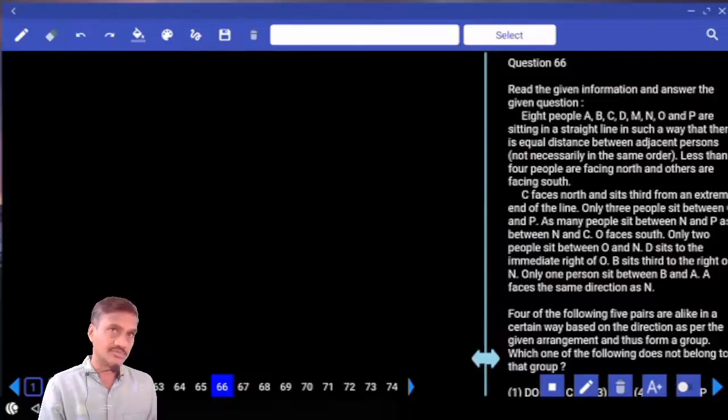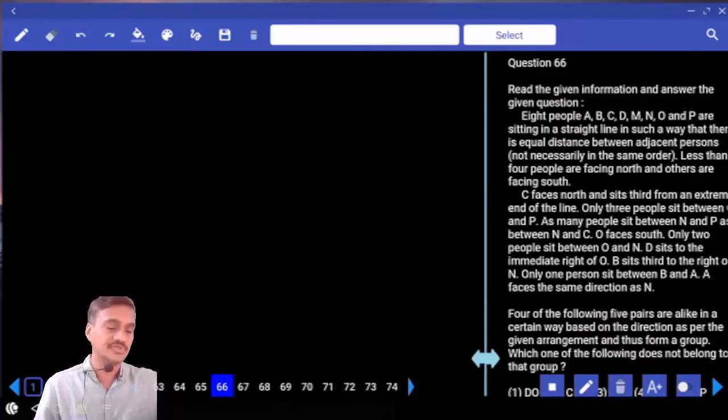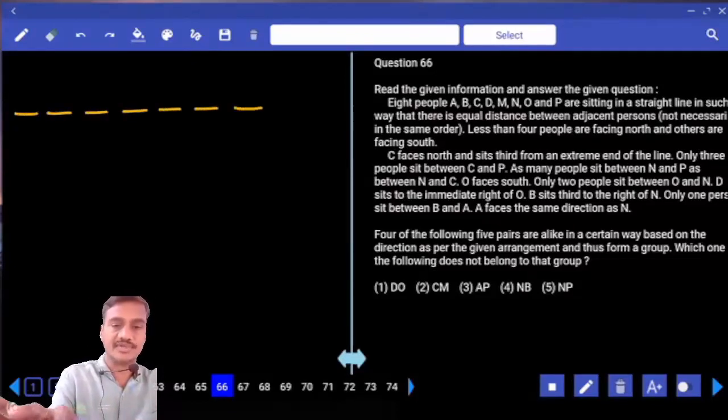Now coming to question number 66 onwards. It is based on a row arrangement. In this row, some of the persons are facing towards north and some of them are facing towards south. At the same time, how many people are there? 8 people. 1, 2, 3, 4, 5, 6, 7, 8.